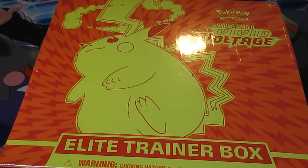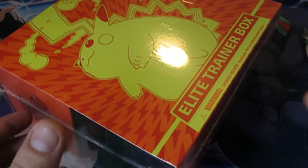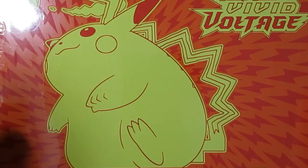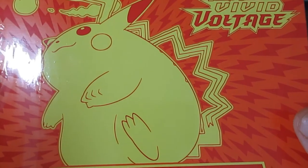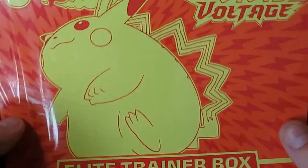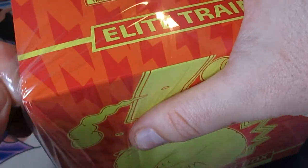I've been working the night shift and it's been really hard to find cards. I've been able to find a Vivid Voltage. I actually didn't find it. I got this from my brother for my birthday yesterday. So, awesome. Let's find Big Fat Rainbow Pikachu.